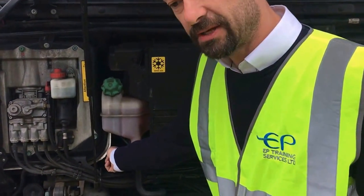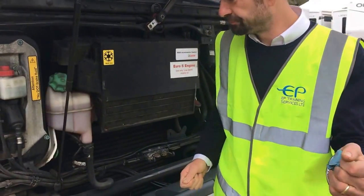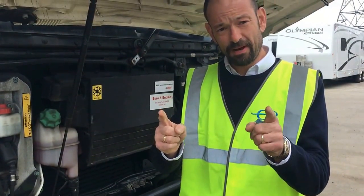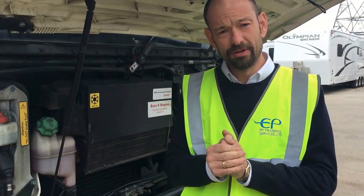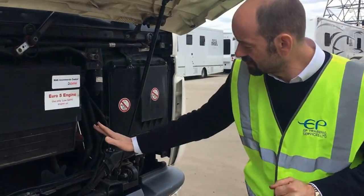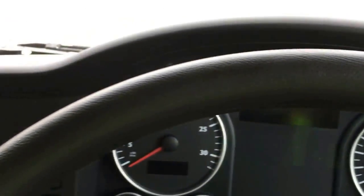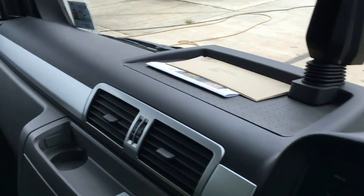You're going to pull out the dipstick, give it a wipe, you're going to put it back in and make sure it's above the minimum but not above the maximum. If you do need to put some oil in, on this particular vehicle, that's where we put the oil in. Okay, show me where the first aid equipment is located on this vehicle.